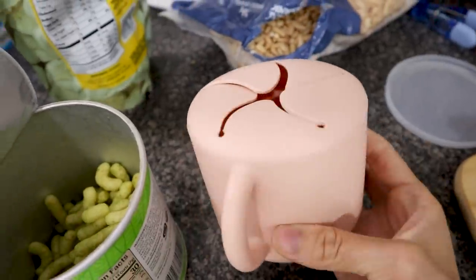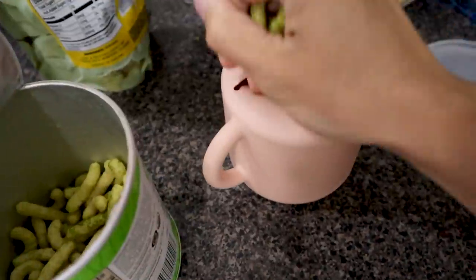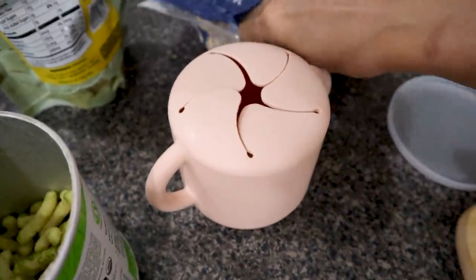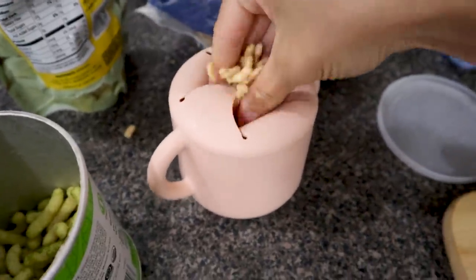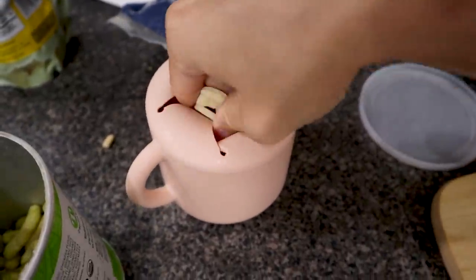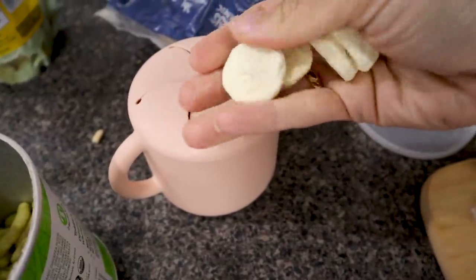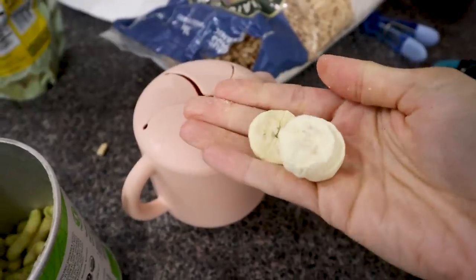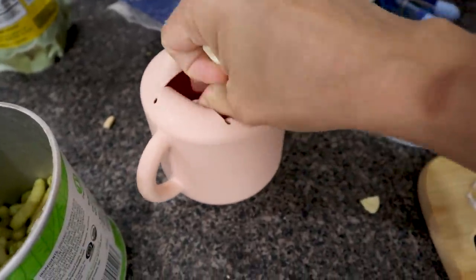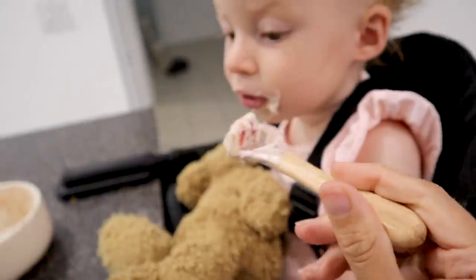And then to take with us, I'm just bringing one of these snack cups. And I'm gonna fill it up with some snacks. I like to do a variety. It's hard with one hand. Some brown rice puffs. And I have some freeze-dried banana. I just like to crumble it a bit just so they're not rounds. If you've watched my baby food hacks video, this is a great accidental baby food. I usually do the banana and the strawberries.